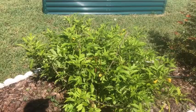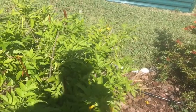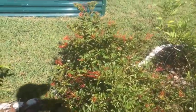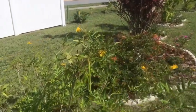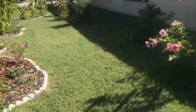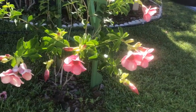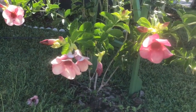This is the yellow alder that had all the leaves and flowers blown off of it during the tropical storm. It's doing all right. I think so anyway. Another Firebush. And the other yellow alder is really starting to bloom again too. And over here we have a plant that's doing really great. This took a beating during the hurricane, but it's come back strong. I don't remember what it's called, but it is beautiful.